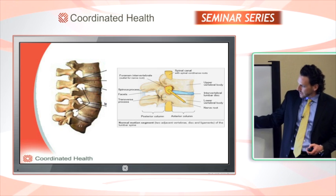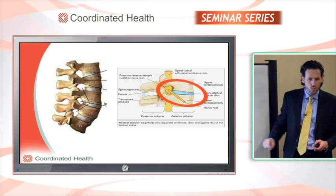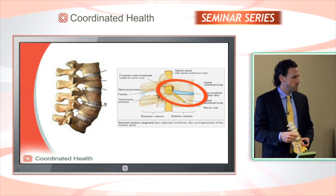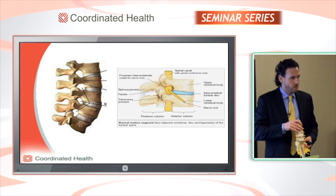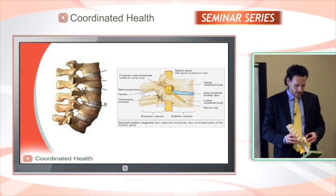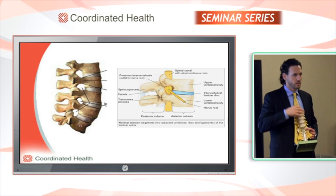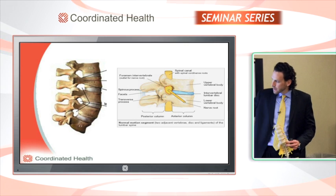Look at the proximity of this hole to this disc. The disc is what is in between those bones. It's the shock absorber in between these bones. That is the mobile part and it allows for motion, okay? And if this disc herniates, what that means is some of this cushion is now touching one of those nerves, and now the hole is smaller. And that means the nerve is being pinched, right? So it's all about these holes.